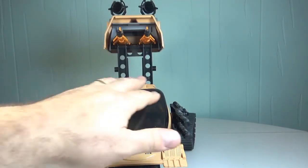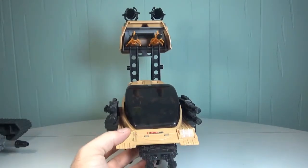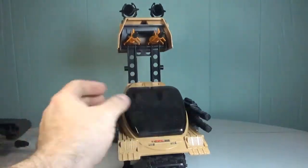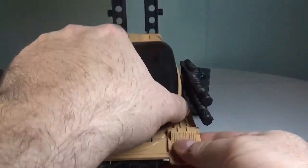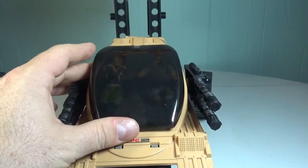And I like to think that they have a digital display here, seeing as G.I. Joe is advanced beyond the regular military. So, speaking on the cockpit, let's just take a look at the cockpit really quick. And another question you're asking yourself is, does a modern G.I. Joe figure fit in it?